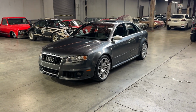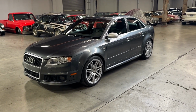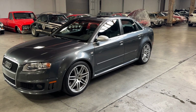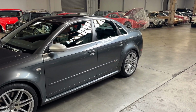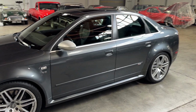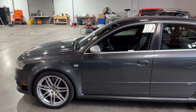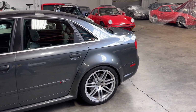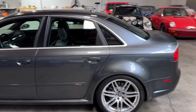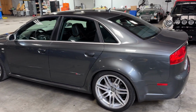Wanted to do a quick walk around video for our 2007 Audi RS4. It sells tomorrow on Bring a Trailer. This is a 4.2 liter V8 naturally aspirated motor with a 6-speed manual gearbox. It has the legendary Audi Quattro all-wheel drive system.